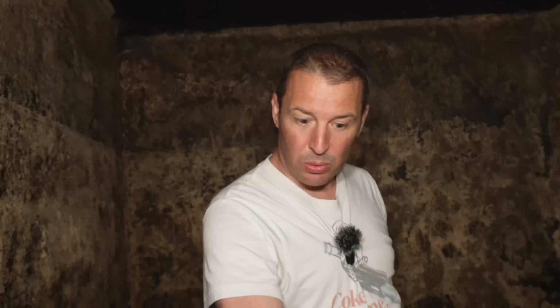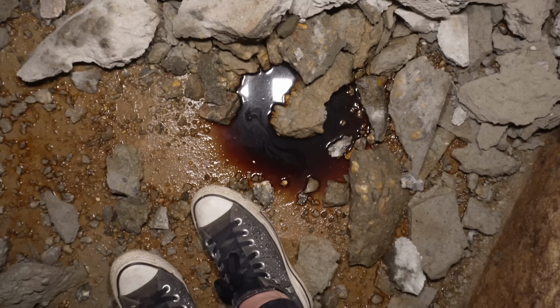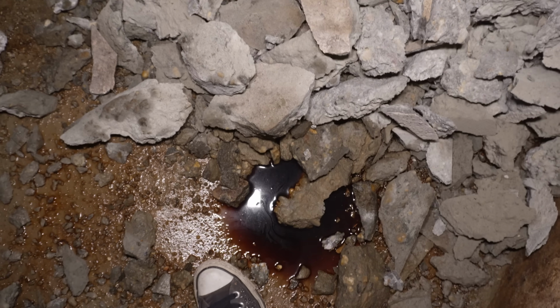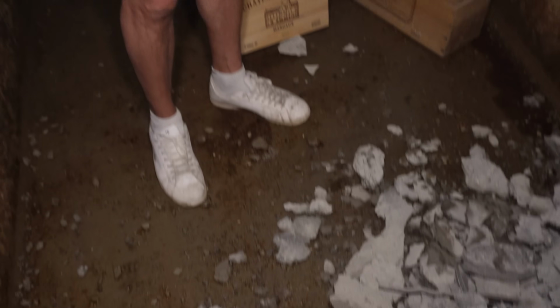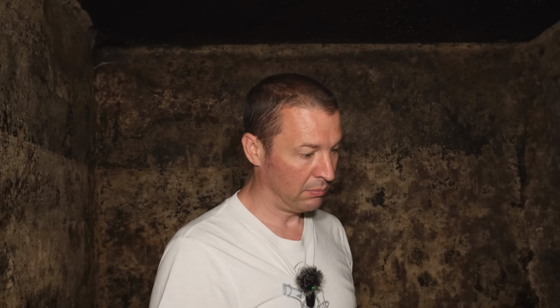But look, there's a hole down by your foot. I don't really know where that goes, but you can actually see some of the old wine in there. Oh yes. That has got to be at least 20 years old. Not more? 21, 22, because I think the last vintage that they made here was 2001. Oh yeah, so 22 years old then.